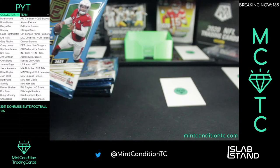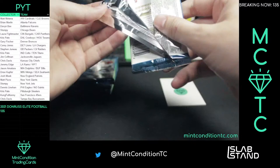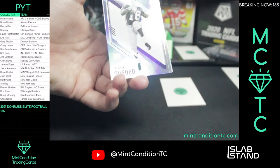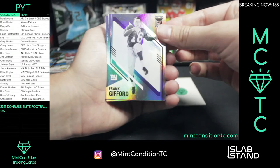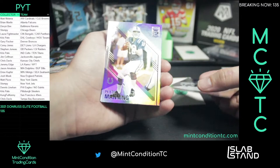Alrighty, keep it moving. Yes, a good looking insert. Here we go. How about a Frank Gifford? My man, Frank. Just who we wanted. My man, Frank Gifford. Frankie Frank. Peyton Manning. Dude, I'm so confused. Why is this card in this set?